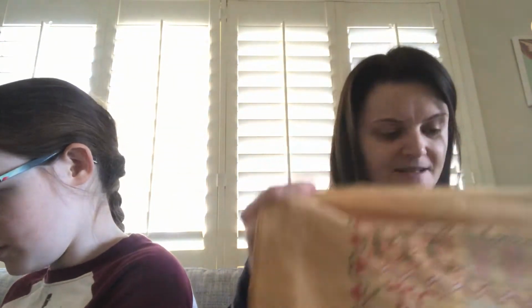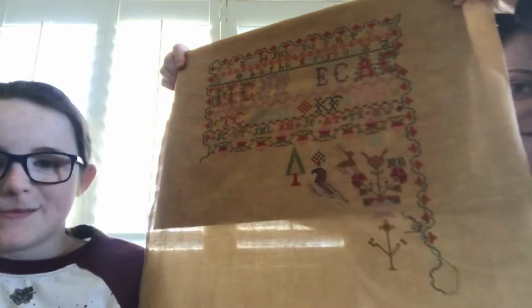So I joined a stitch along for this, which started on the 4th of July, and I basically have been stitching on it ever since. I can't put it down. I love it. Now I'm making a lot of changes to this, so I'll talk about them, and maybe you can help point them out as I hold it up. So this is what I've done so far.